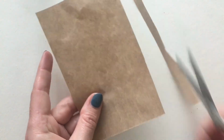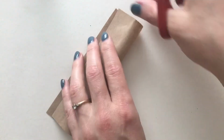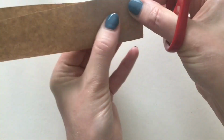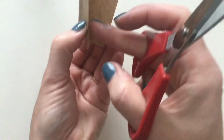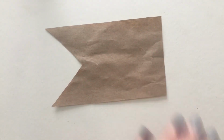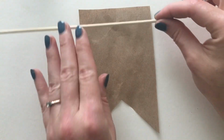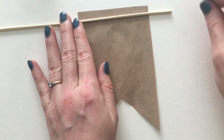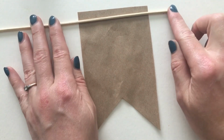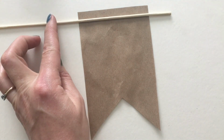So I'm going to start off by making the shape of the larger banner, and I'm just folding it in half without making a crease, just so that I can create this flourish on the bottom and have it be the same size. You know what I mean? Okay, and then we take our barbecue skewer and figure out how long we need it. So a little bit is sticking out each end, and that way you can use ribbon or string to hang the banner on the wall.